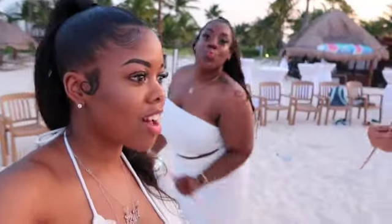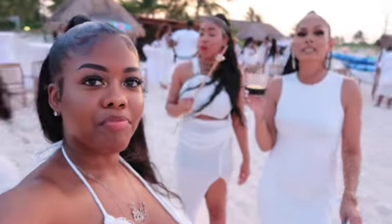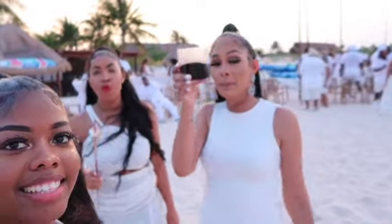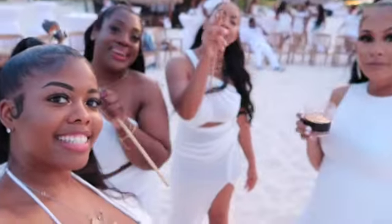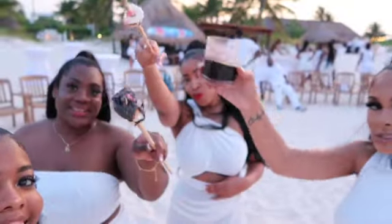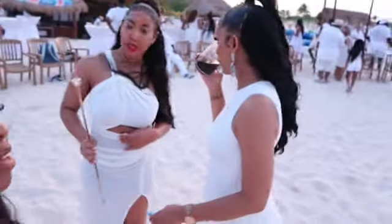Like, what did you talk about? Let's talk about this all white affair right now. This is Black Love. Yes. Cheers to Mallory and David. Cheers to Mallory and David. Black love. Black motherfucking love. And then you gotta go get a picture.